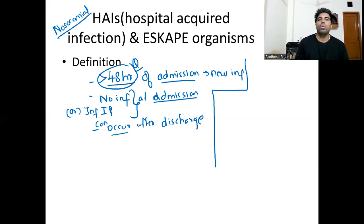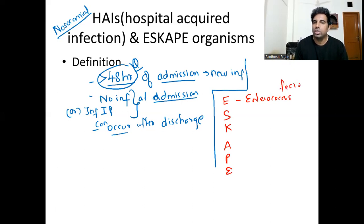Now, what are the ESKAPE organisms? ESKAPE organisms are important in hospital infection. They cause hospital acquired infections. So, what are the ESKAPE organisms? E for Enterococcus. There are two E's. One is Enterococcus, especially faecium, which is dangerous. See, when you talk about ESKAPE organisms, these are highly multi-drug resistant organisms which cause hospital acquired infection.